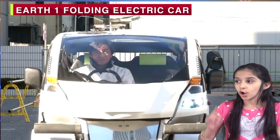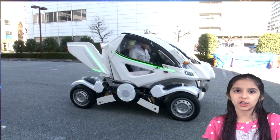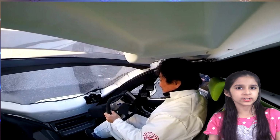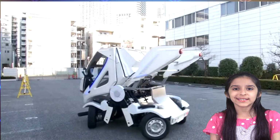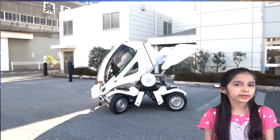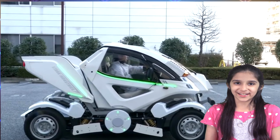Now look at this. Earth One folding electric car. Can you imagine a car that could just fold and squeeze itself into small spaces and also shift from a regular car to an upright mode with just a joystick? It just transforms into a standing robot. How nice is that? If there's not enough parking space or not enough space in your garage, just fold your car and park it. How funny is that?